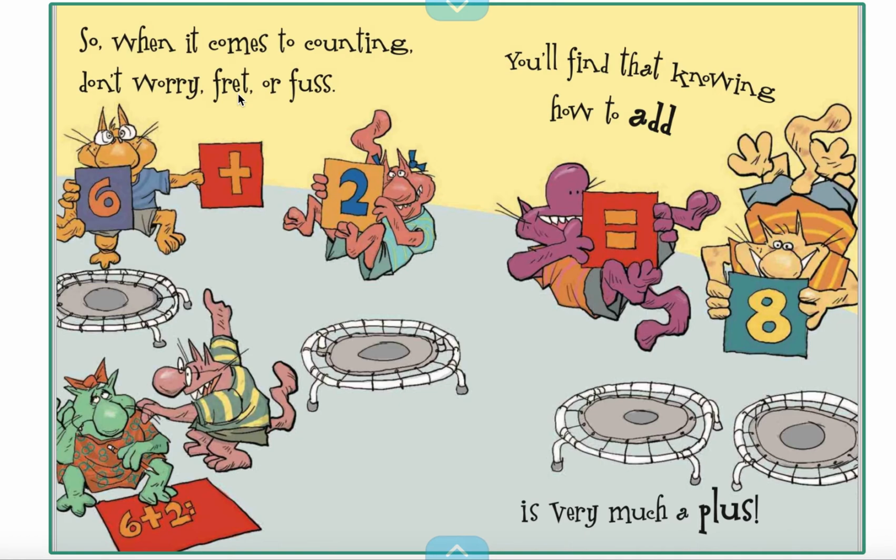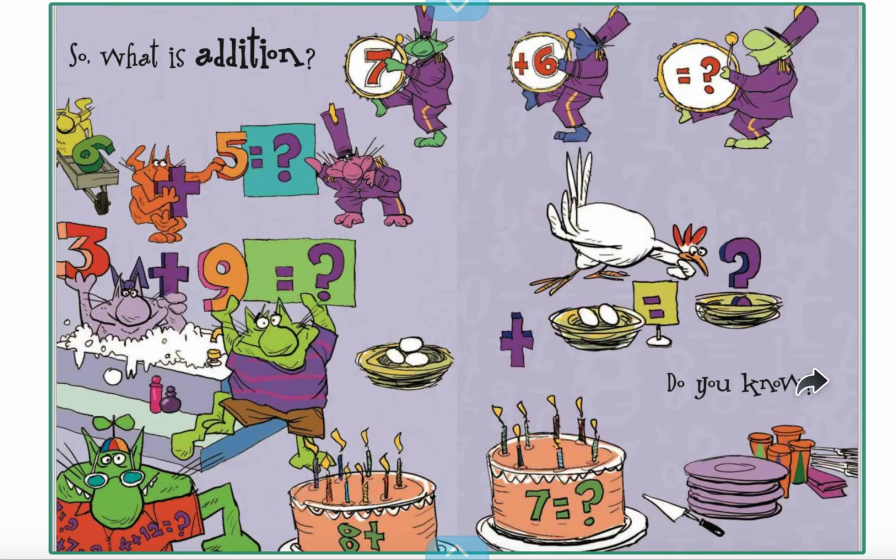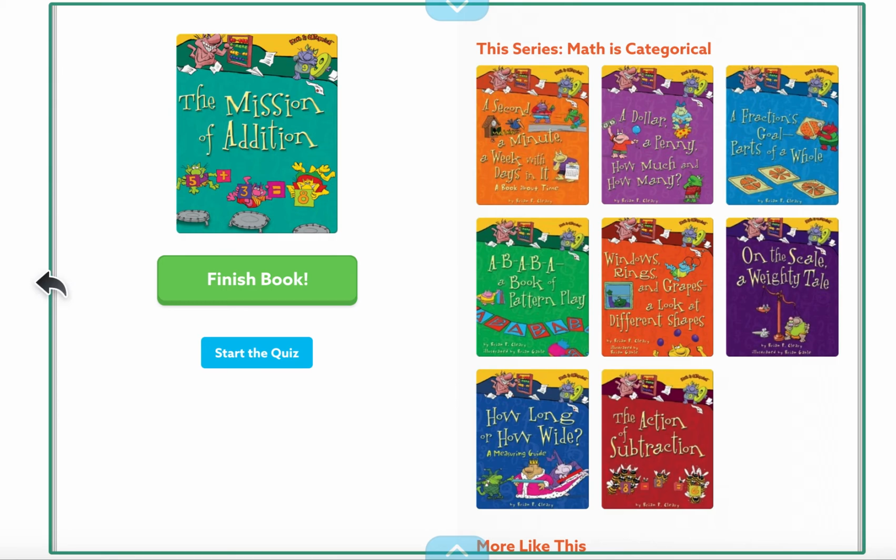So when it comes to counting, don't worry, fret, or fuss. You'll find that knowing how to add is very much a plus. So what is addition? Do you know? Oh, wow. So let's go back. They asked, what is addition?